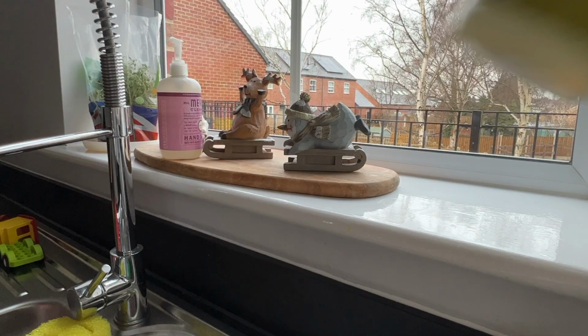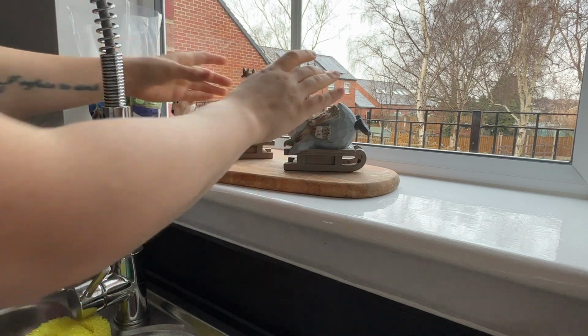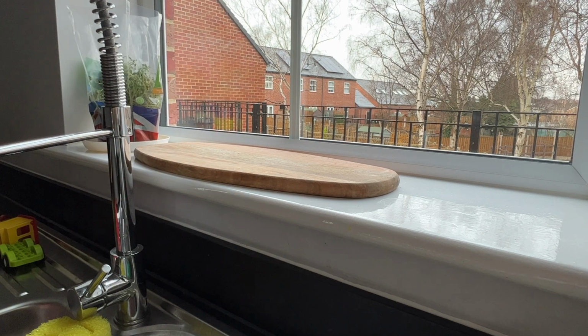So thankfully we didn't have a lot of Christmas decorations around the house. It was mainly the tree that was the biggest part, but it was just more of all the other stuff. So much washing, so many other things to kind of tidy away.